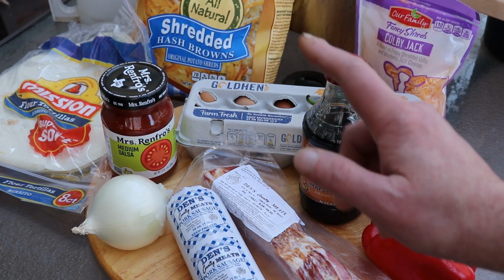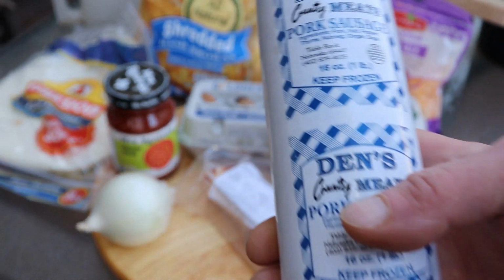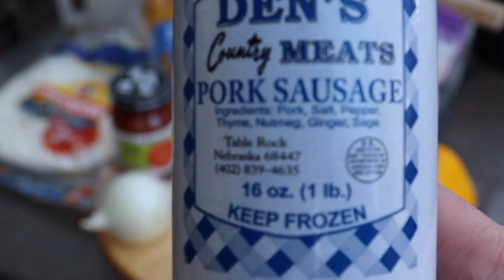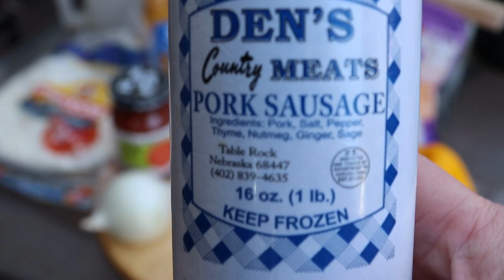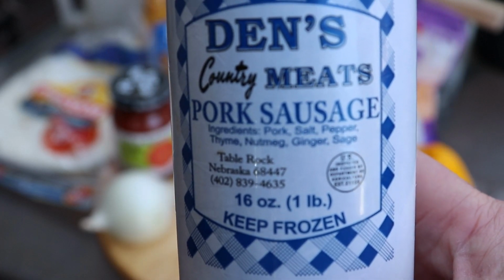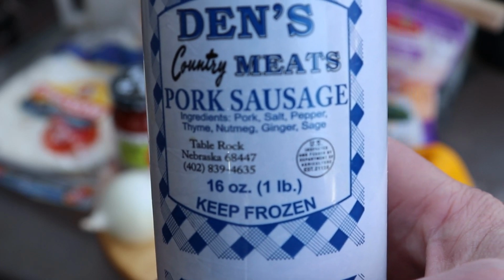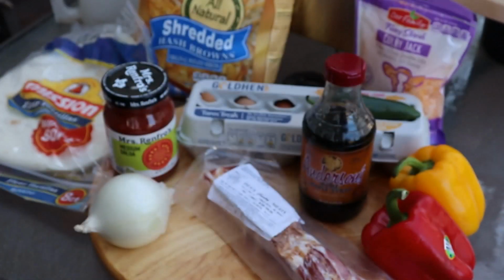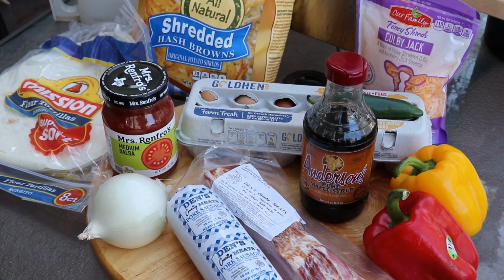And I did get 2 of these pork sausages, but I already chowed 1 of the pound, and it was the best tasting pork sausage I've ever had in my life. Look at those ingredients on that label. There's ginger in there, there's thyme, there's nutmeg, and there's sage. And that is the best sausage I've ever had in my life. Bacon, we're going to try out the bacon tonight for the first time.